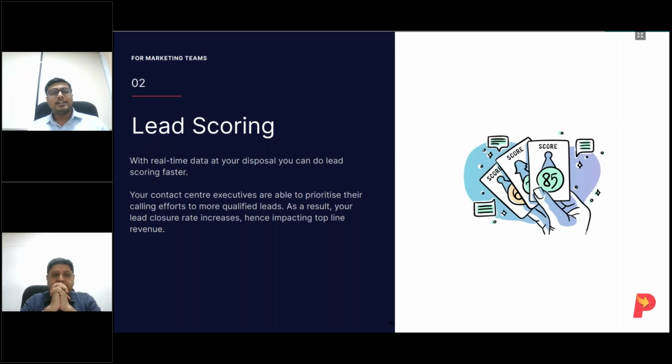And what data? The data is based on the lead propensity to purchase a particular service or a particular product on your website, right? Now, if that data is available to you in real time, you can create machine learning models and run this lead scoring propensity model to generate highly qualified leads and push them to the call center where they can prioritize the calling efforts. In turn, they will decrease the time to convert and increase the business impact.